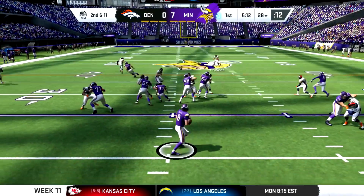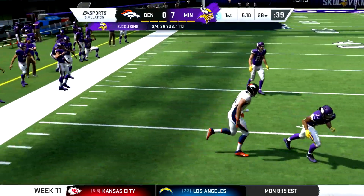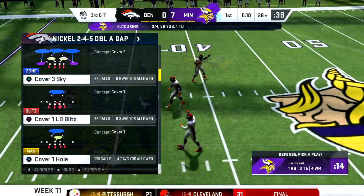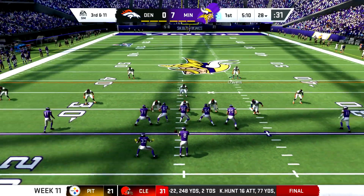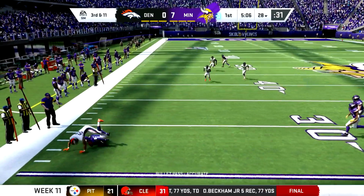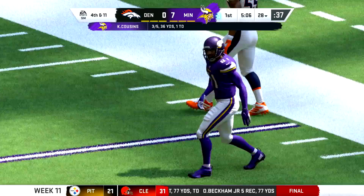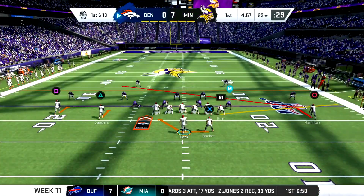28-yard line now. Fake to Cook. Cousins downfield and broken up on the play by Justin Simmons. Minnesota in the shotgun, 3rd down and 11. Cousins protected but has to settle short, and this is incomplete. Bradley Chubb in coverage, and the Broncos will get the football back.